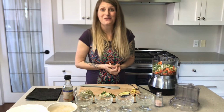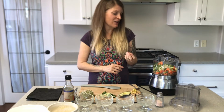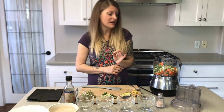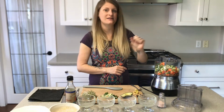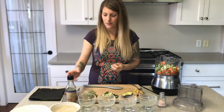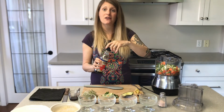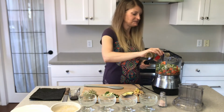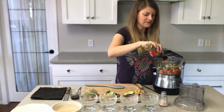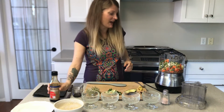So we have all those elements in this dish. Even the celery itself, although it's not as salty, it has a salty quality. So we don't need to add salt for saltiness. The seaweed provides a saltiness. We can add tamari, which will provide a saltiness, and tamari also adds an umami flavor. So umami is a Japanese word that means savory. So this is that savory element, okay?